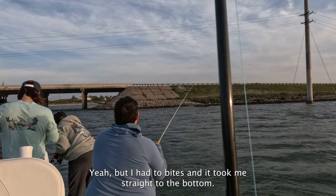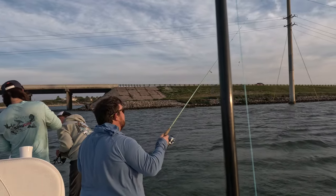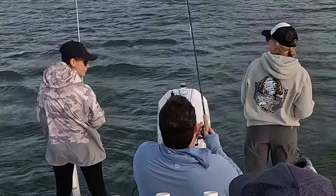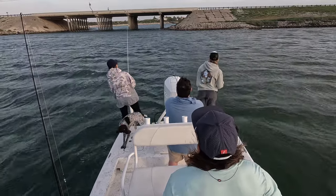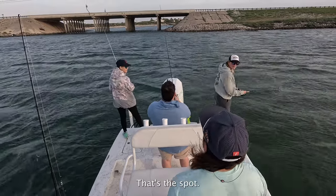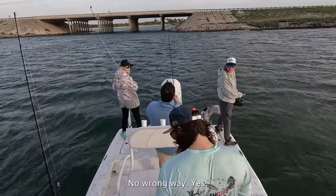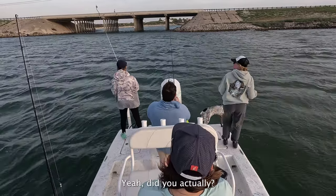You hooked on the bottom? Yeah, but I had bites and took me straight into the bottom. Yeah, that's what's been happening to us. Oopsie. What are you doing? Almost just had shrimp. Right into the rock. Yeah, from my observation platform right here, that's the spot, Nick. To the rock? Right to the rock. Push this way a little bit. Nope, wrong way. Yes. Good job. Is that a fish? Yeah. Did you actually?